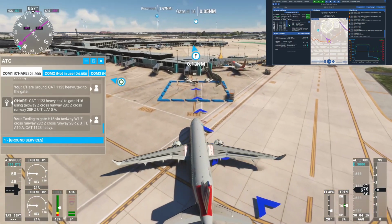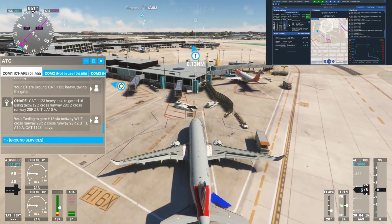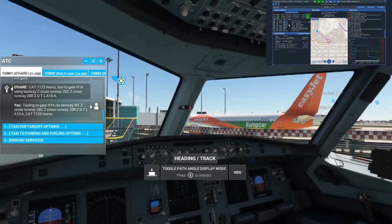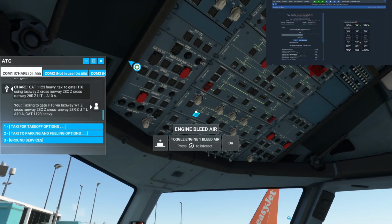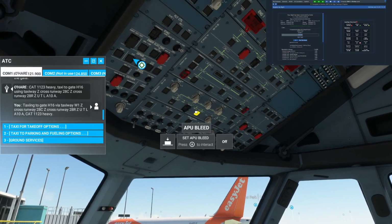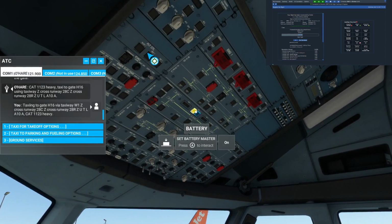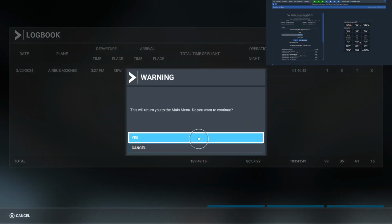All right. I'm hoping I remember how to shut this thing down. Jetway coming out. Parking brake is set. Engine off time logged. The flight is finished, monitored by OnAir. The bleed air's off. APU off. External power off. I think it's battery off, and there we go. We had a successful landing, very hard.